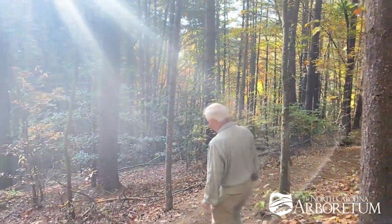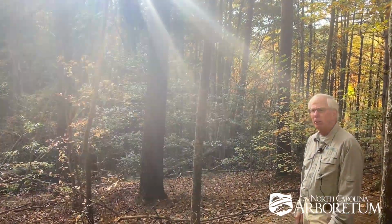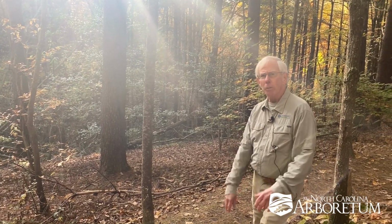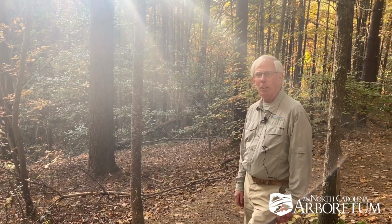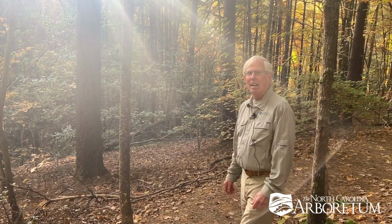We're on the Carolina Mountain Trail, and I chose this trail today because it does have a lot of topography changes in it, and hopefully our wonderful camera person Will here will not trip, and I hope I won't trip because there are some exposed roots. But so if we go down, it's going to keep rolling.